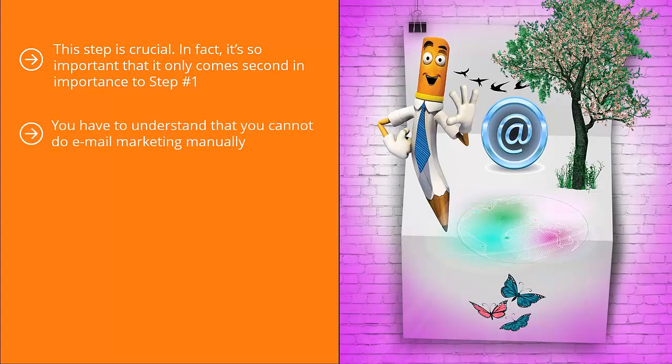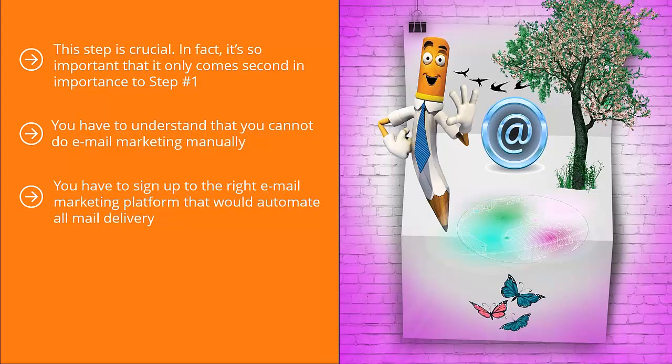You have to understand that you cannot do email marketing manually. It's physically impossible. Even if you have a list of only 500 people, sending email updates to those people one by one is going to drive you nuts. You have to sign up to the right email marketing platform that would automate all mail delivery.